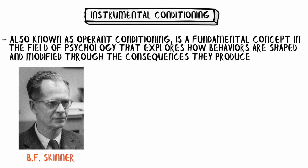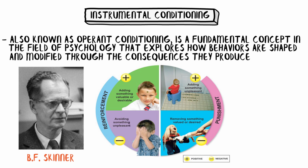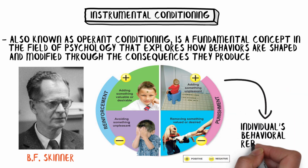In instrumental conditioning, an individual learns to associate their actions with specific outcomes. It operates on the principle of reinforcement, which can be positive, rewarding, or negative, removing aversive stimuli. When a behavior leads to a favorable consequence, it becomes more likely to be repeated, while behaviors resulting in unfavorable outcomes are less likely to recur. This process of trial and error ultimately shapes an individual's behavioral repertoire.